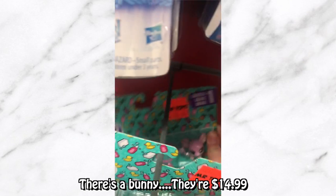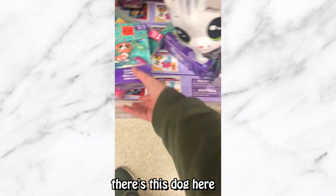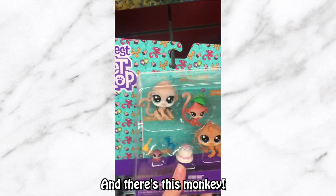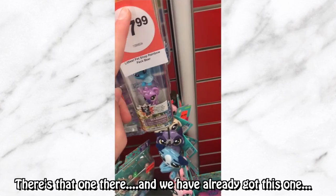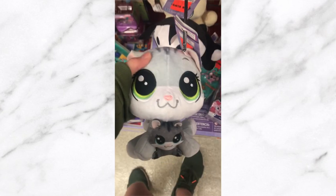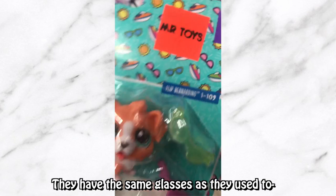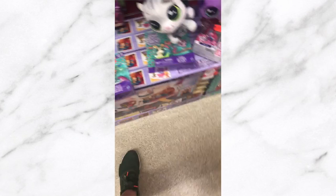There's a bunny. They're $14.99. So there's this one. There's this dog here. And there's this monkey. There's that one there. And we've already got this one. They have the same glasses as these two. I like these two.